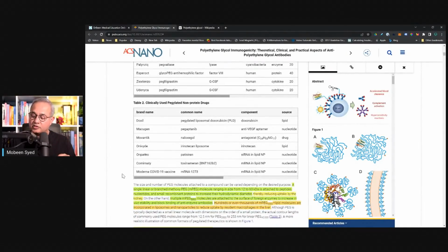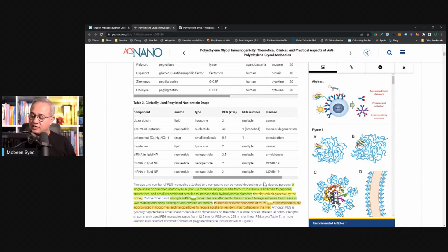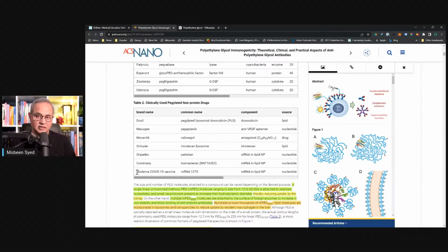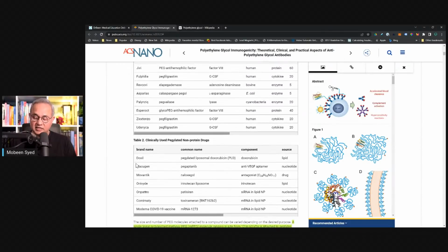Then here is another table, clinically used PEGylated non-protein drugs. Again, I'll explain why protein and non-protein, but these are non-protein drugs. And if you see the last two lines, they are the two vaccines, Moderna's vaccine and BioNTech's, Pfizer's vaccine. On the right side you see the kinds of disease: cancers, macular degeneration, constipation, amyloidosis, and COVID-19. If somebody is taking these drugs, it is important for them to know.